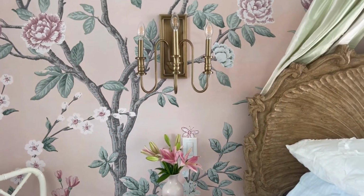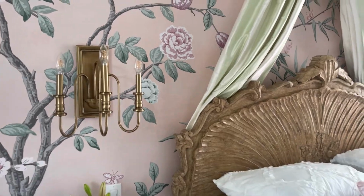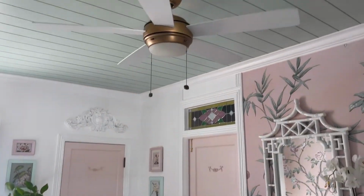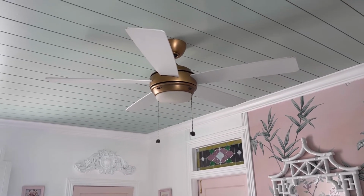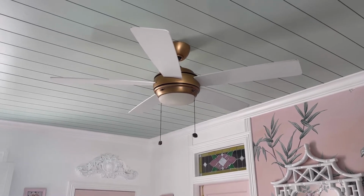Eventually, we will have a chandelier that perfectly matches those, but it's back ordered. Redoing a house right now is tricky because stuff is a little bit slow, but for right now, we have the fan that was originally in here, which looks great. This is also from Kichler. It comes with brown fan blades, but I switched them out for white.